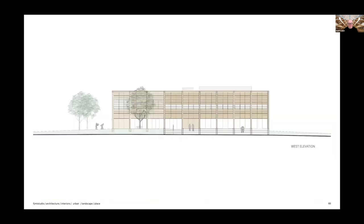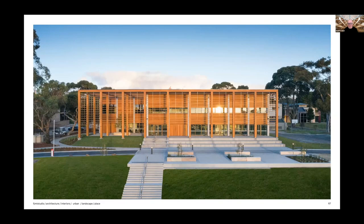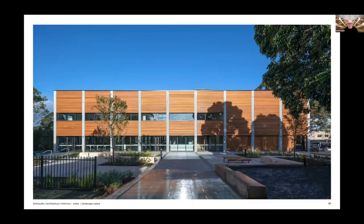Elevations, all very controlled. We carefully detailed this building. Stainless steel rods.